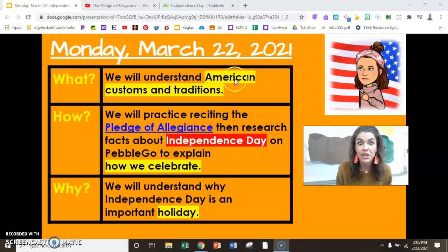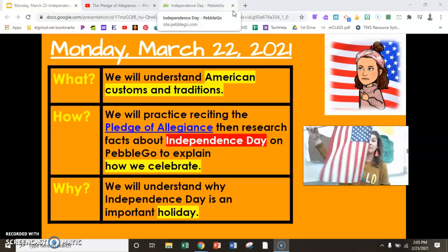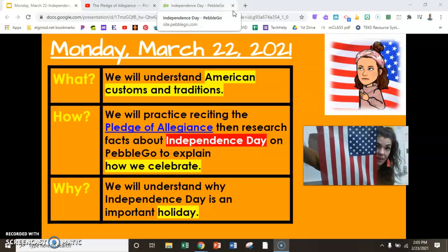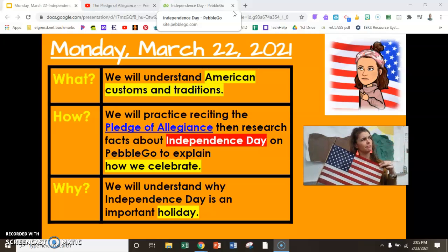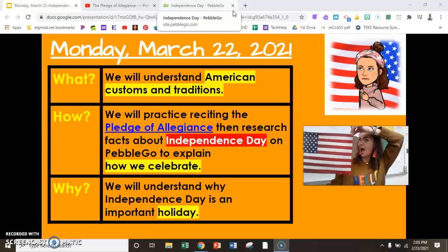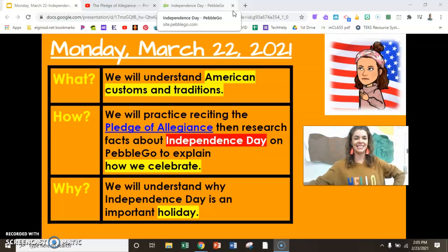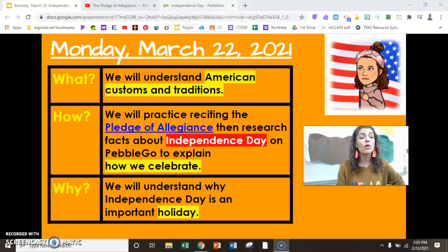Check out this first yellow word with a capital letter A. Say it with me. American. Nice job. This is the flag of America. We drew it last week. It's got how many stars? 50. How many stripes? 13. Nice memory.